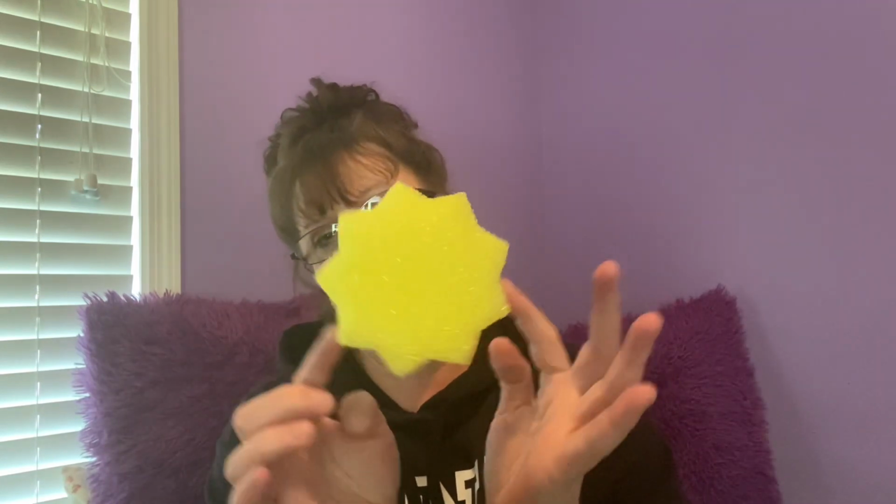This one's kind of cute because it's in the shape of the sun. I mean, not really, but it's close enough. And it's easy for gripping. Once you get it all wet, I find that doing my Teflon pans and things like that, it's not creating any scratches. It's good for cleaning pans. They last quite a long time.